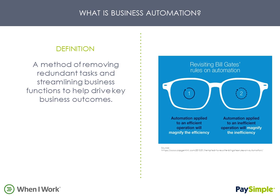However, not every existing process is really meant to be systematized. One thing that we've adopted here at When I Work is a famous method from Bill Gates that outlines that the first rule of any technology used in a business is that automation applied to an efficient operation will magnify that efficiency, which is great. But the second rule is that automation applied to an inefficient operation will magnify the inefficiency.